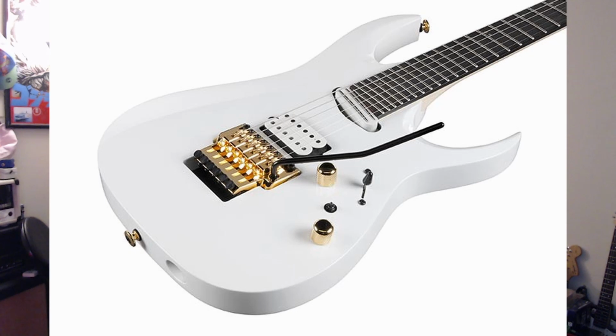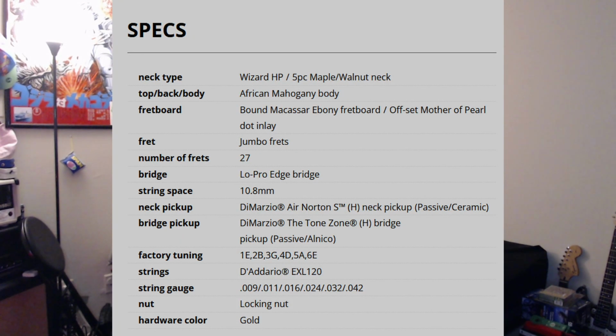One of the guitars that I am very excited for, the new RGA 622HXH. God, that's a mouthful. Coil tapping, 27 frets, decked out to the wazoo. African mahogany body, 27 frets, the Marzio pickups, ebony fretboard, low pro bridge, and more coil tapping. Lumine side dot inlays, Gotoh machine tuners.